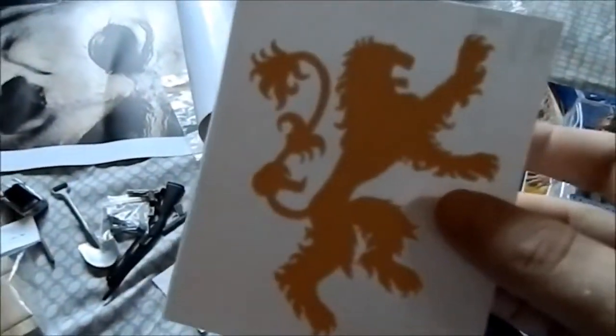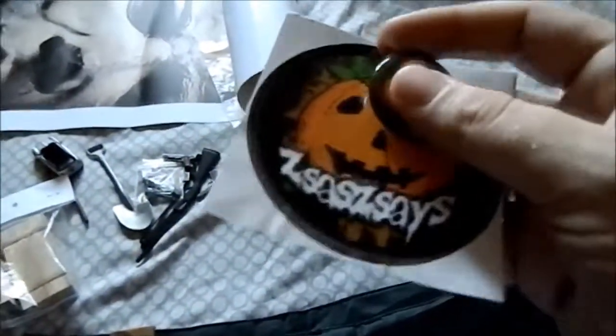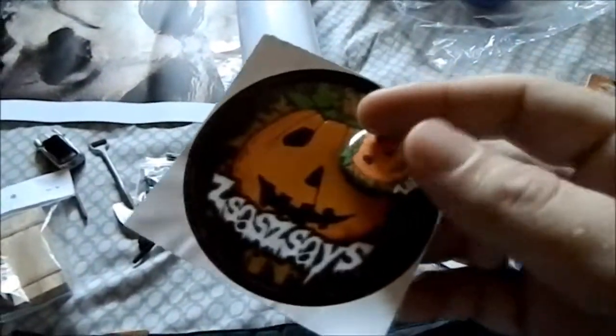Right here, we got this Lannister thing that I promised a buddy of mine I'd get him, so I got it for him because he's a Lannister. I finally met this guy, Zazuz. These guys, fantastic. I actually won their drawing.